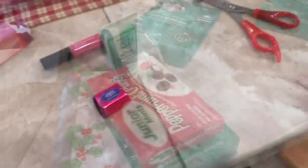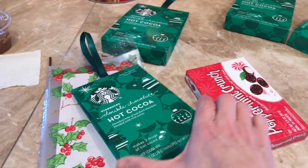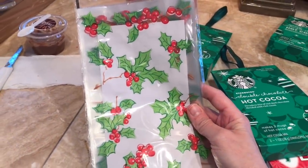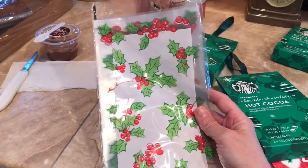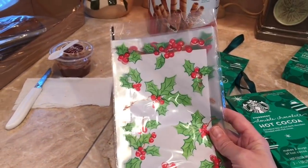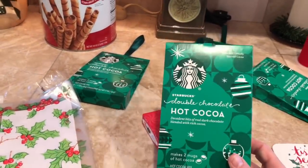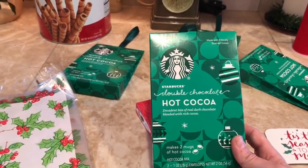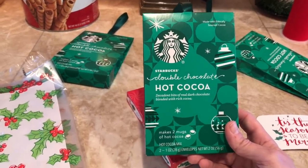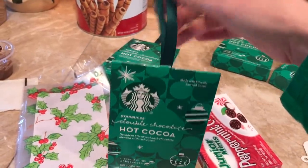Nice! Alright, I am about to put together the Navy gifts. I have these little cellophane bags. I think I got them last year on clearance after Christmas sometime. I don't know if I got them from my grocery store or from Walmart or Dollar Tree. These are from Walmart, and they make 2 cups of hot cocoa. And these were $2 each, like $1.98 or something like that.